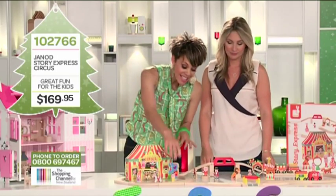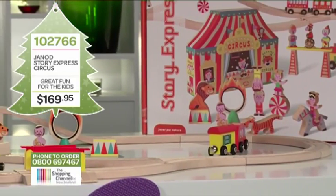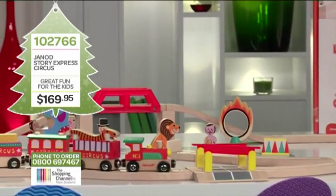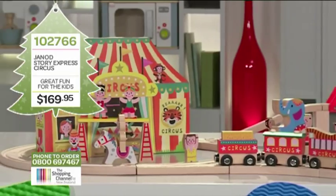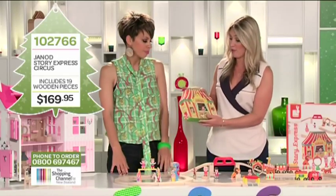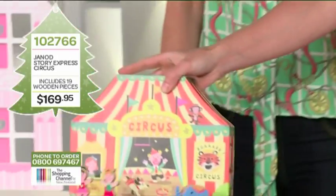Acrobats, clowns and animals. It includes 19, look at this gorgeous elephant, 19 wooden pieces. You've got a train set with a set of 26 tracks and a box in the shape of a circus to complete the setting. And you can also store all the pieces in this box, which I think is very convenient. Yeah, and if you store it, this could actually be left out because it's rather smart, isn't it? Put this on a shelf, it's a nice accessory for the bedroom.